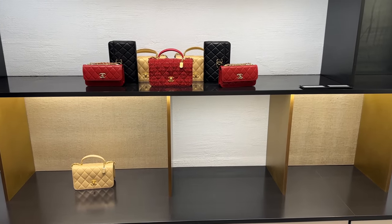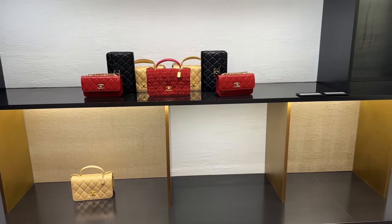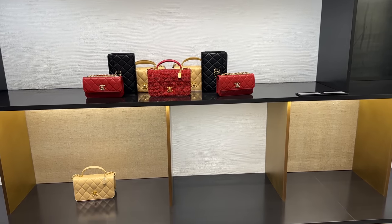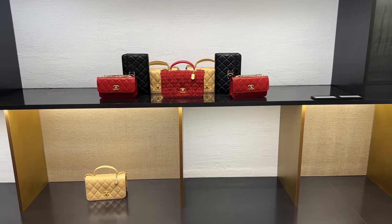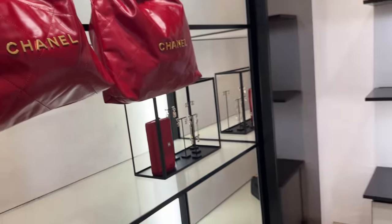I love the length of that red one. It's gorgeous red. And the tweed one is beautiful. I just love the red tones. They're so pretty. And that shape is really nice. It's got the gold bar, so it's from their trendy line. Look at these red colors.